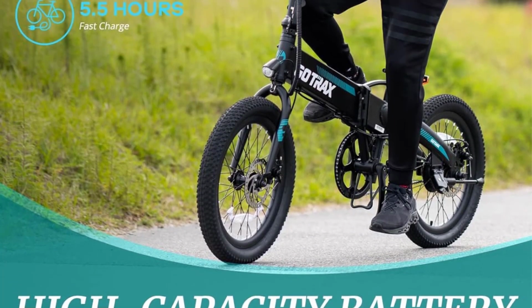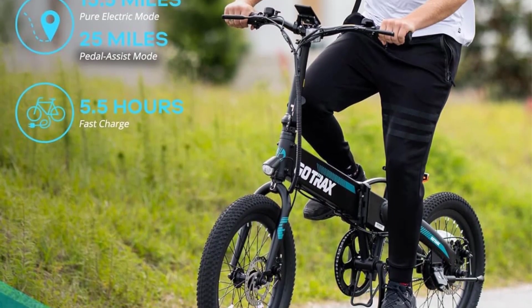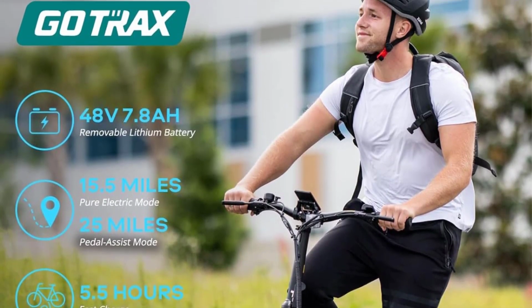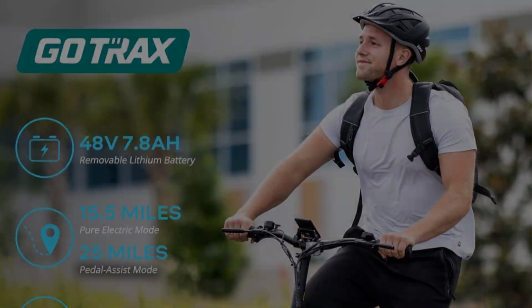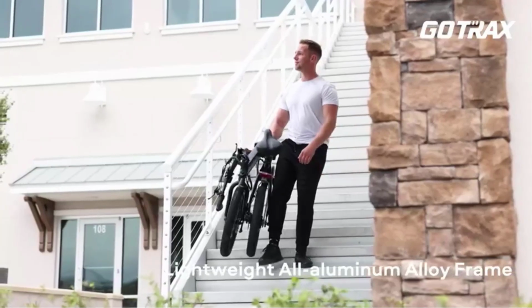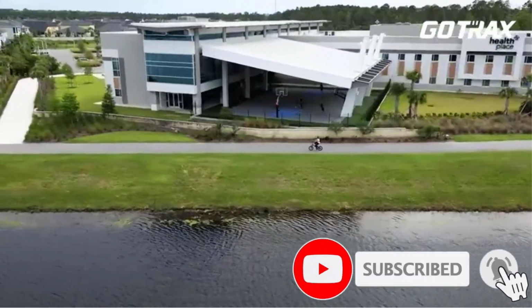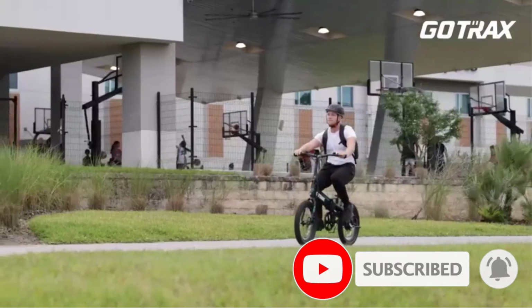The gearing is about right for riding the bike between 10 to 15 miles per hour, so it works for most flat ground riding. During our test rides we were able to get more than the 25-mile published range with the F1 even with a heavier rider. We were impressed by the range of this bike for the battery size.